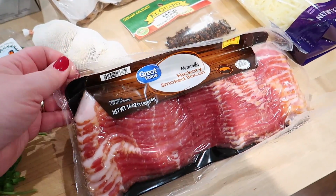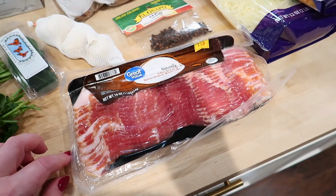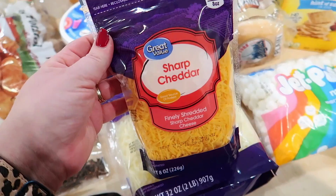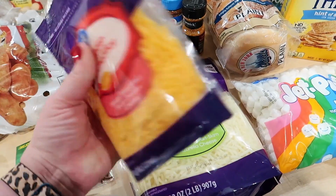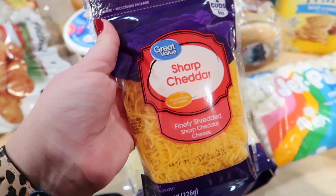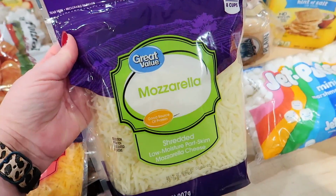I feel like I needed this for a recipe, but now I can't remember what it's for. But also it was on sale, and bacon's really pricey right now. So even if I don't need it for Thanksgiving, we'll use it for breakfast one day. I got some sharp cheddar cheese. I think this is going to be for the cheese ball that I might make to go on the charcuterie board. I don't know. I have all these ideas swirling around in my brain right now, so we'll see what actually happens. I got some mozzarella cheese.